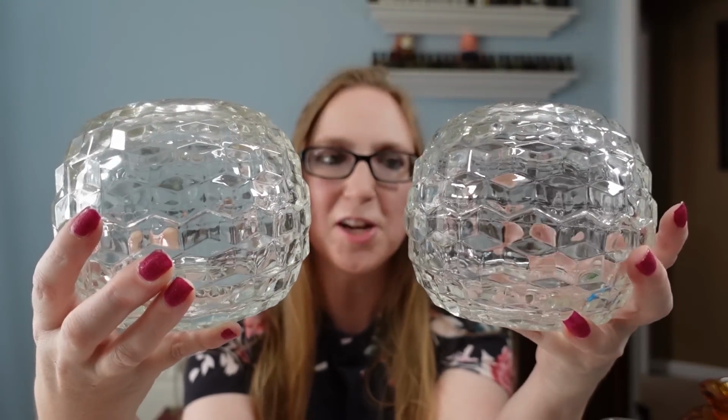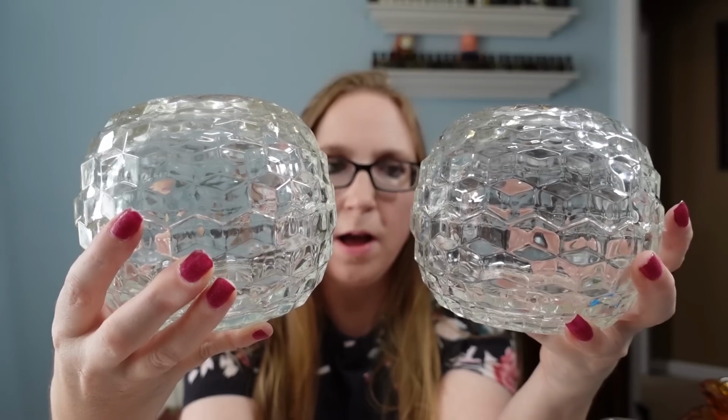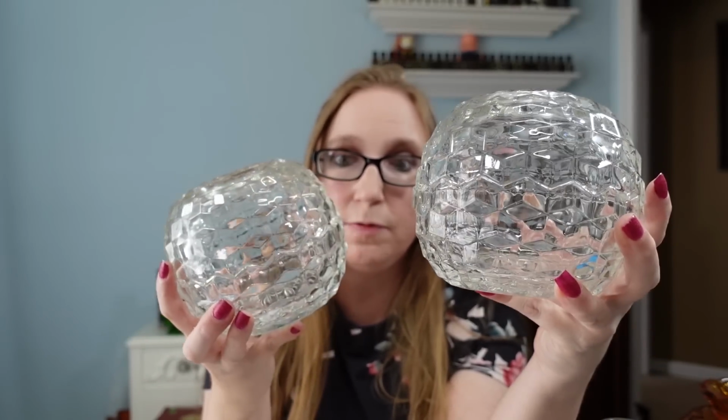These things are really large. I actually sold a pair of these before. These are Homco fairy lamps. They are clear, kind of have like a cubed type look to them, just very, very large. So I listed these as the pair for a buy it now of $39.99.